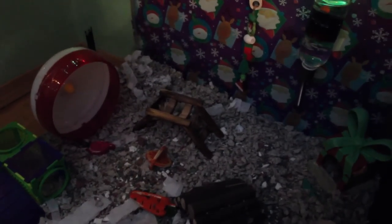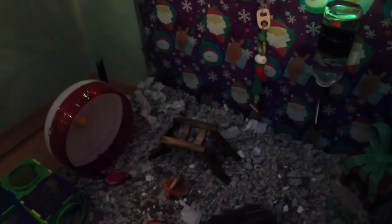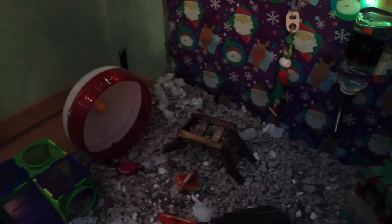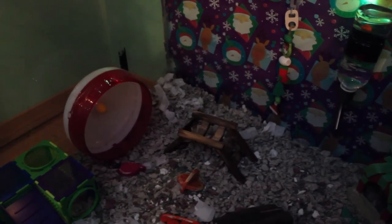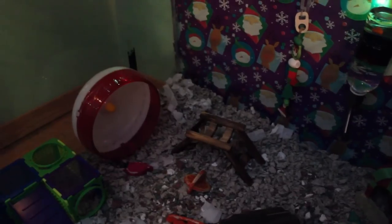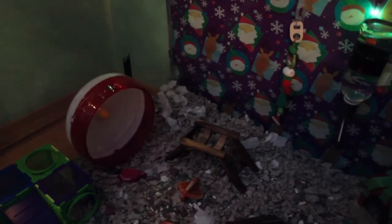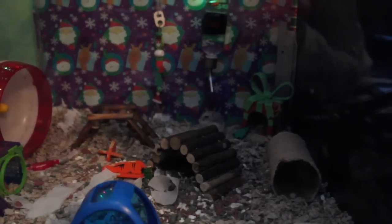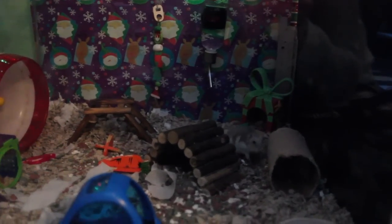I'm actually not too sure where Pop-Tart is currently. I think he sleeps everywhere in this cage. I think he's sleeping in the back corner over there. Yeah, I can see the bedding moving. Can you guys see that? Pop-Tart! Let's see if we can get him to come out. Pop-Tart! He might wake up. Here he is. Oh, hi!